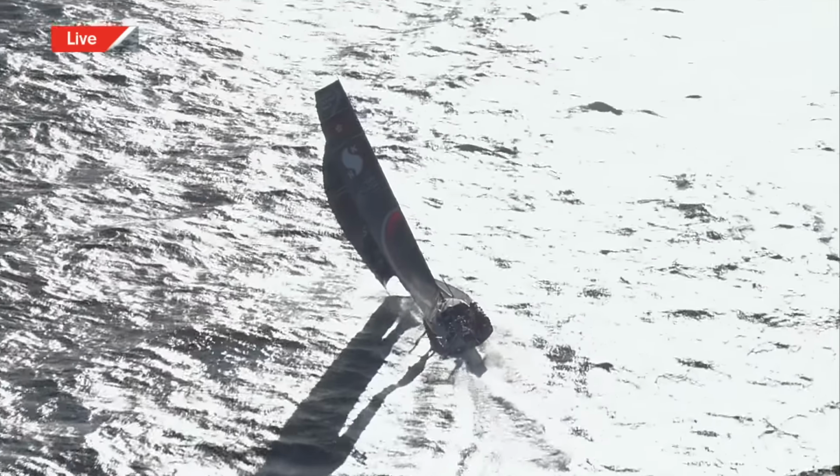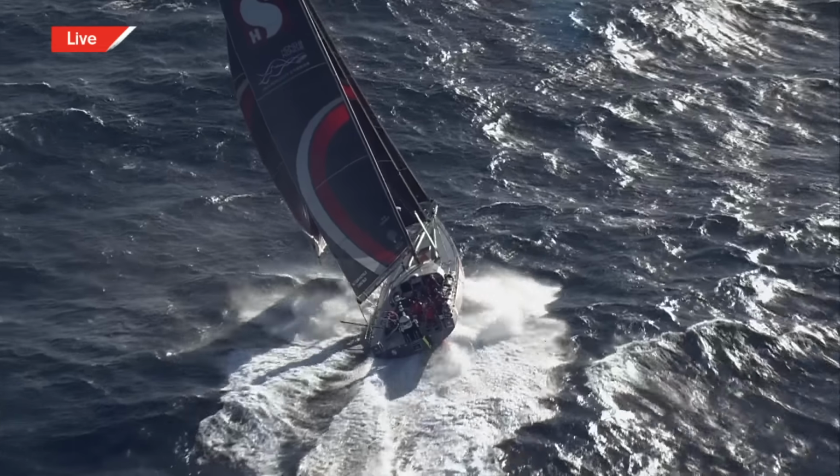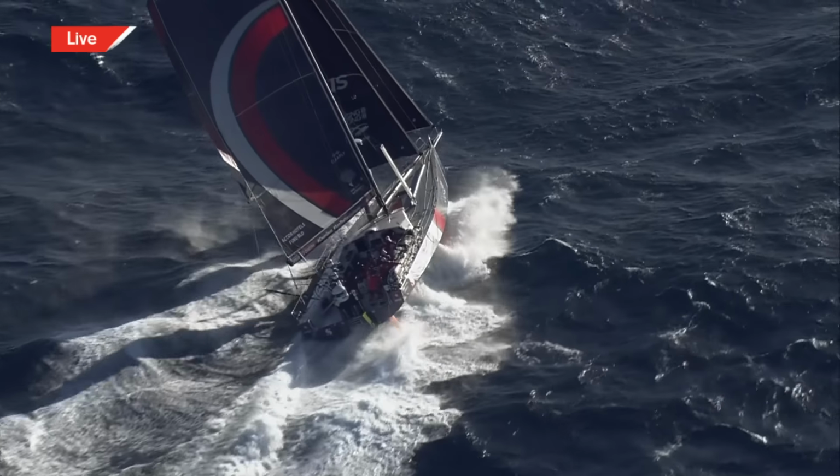Sung Hung Kai Scallywag. I think we're getting towards the end of the range of the helicopter as it follows the boats out. Just enjoy these pictures.